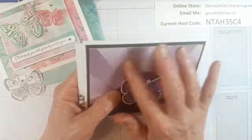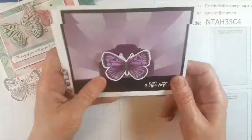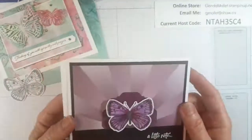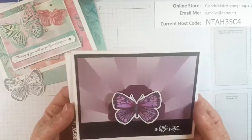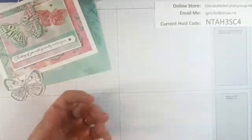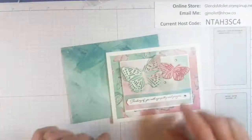Okay, so this one, I've been asked to do this technique. So next Monday, my Monday Night Live is going to be this technique. And I'm sorry, but the paper is now retired. But I might have a package or two put away to do some draws with, maybe. Okay, so that's all about the Butterfly Brilliance.